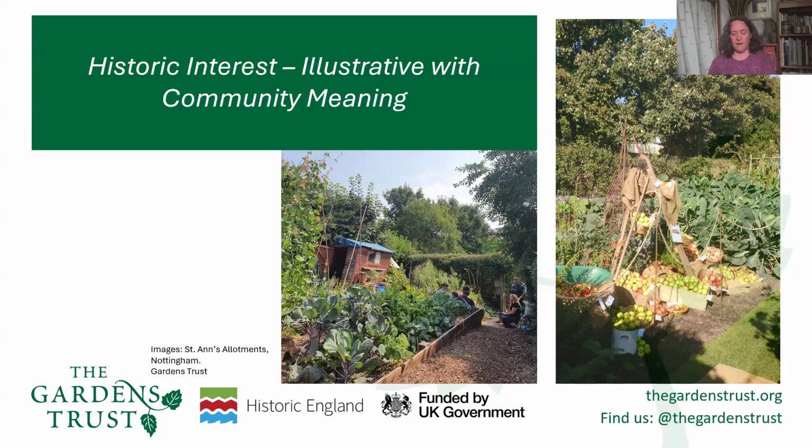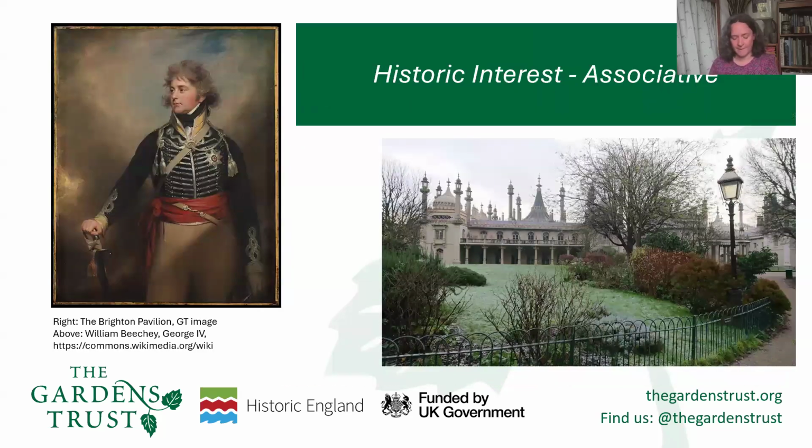Associative interest arises from association with a notable person, event, or movement, because being at the place where something momentous happens can really increase our understanding and appreciation of it. Many buildings and landscapes are associated with people, literature, art, music, or film, for example. And the Royal Pavilion in Brighton, shown here, has historic interest in its associated connection with George IV.